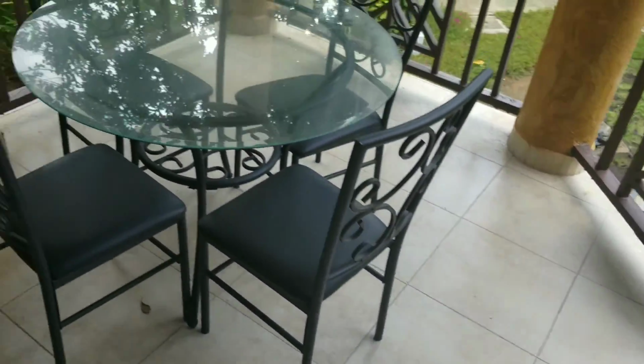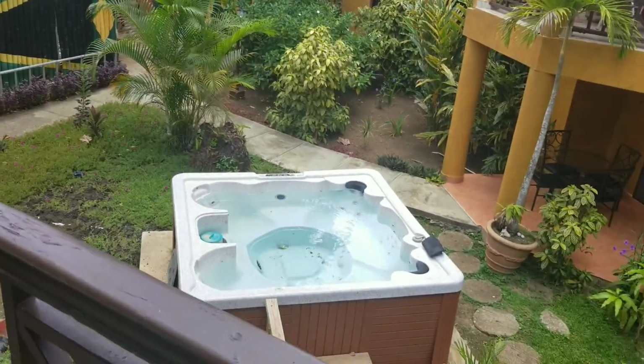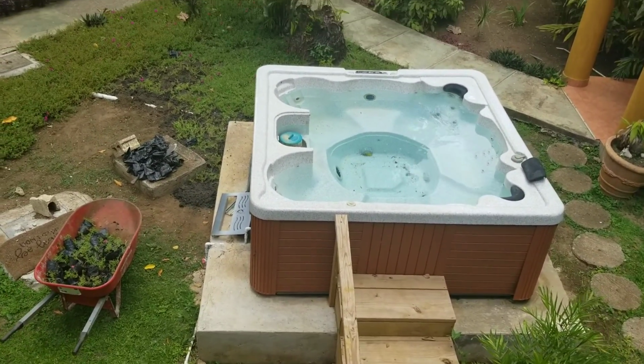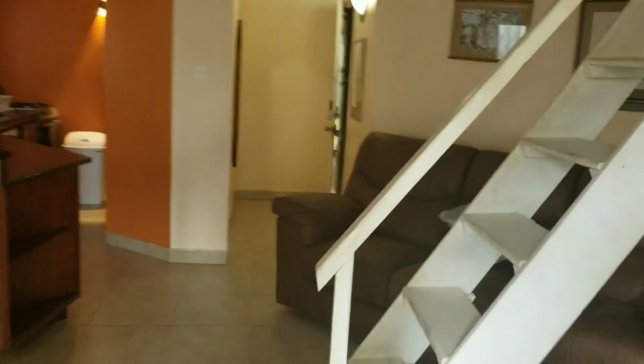So guys, this is the view from this room. This is room 16. If you guys want it specifically, just ask them about room 16. You have the view of the jacuzzi there. Or, you know, some might say hot tub. Yeah, there it is. Let me show you guys the upstairs part of it.